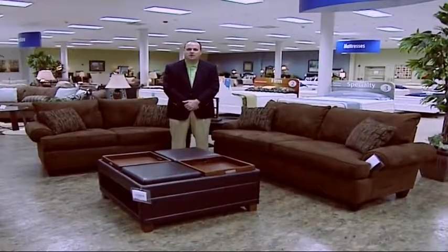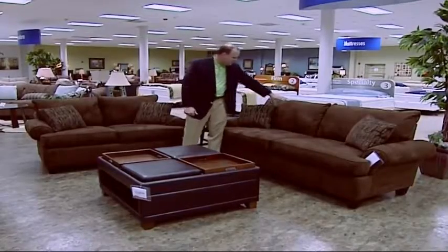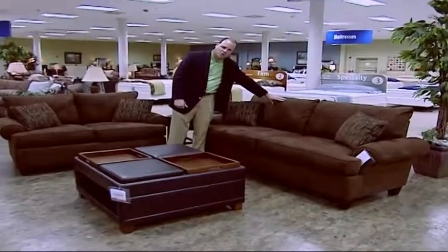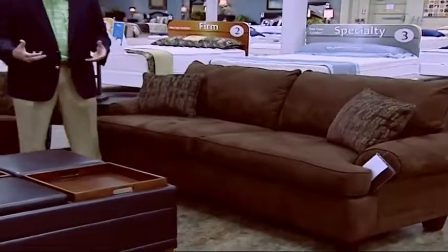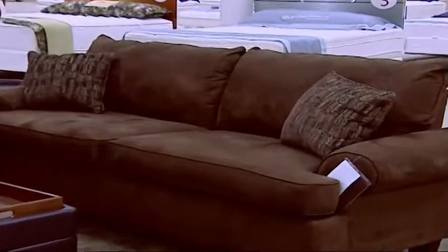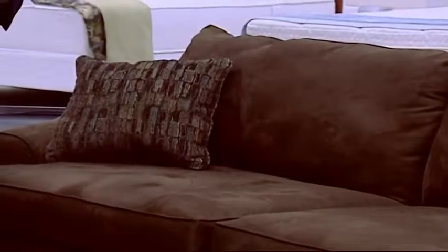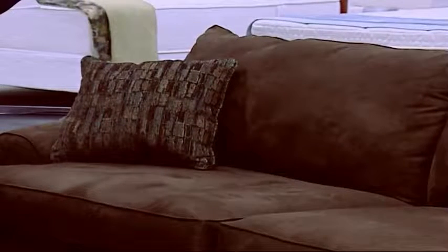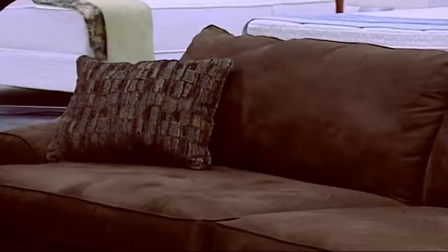Let's talk a little bit about the feature benefits of the Gracie Group. First of all, the cover application on the group, sofa and love, is microfiber. Let's try to convey to your consumers the characteristics of microfiber. First of all, microfiber is very durable. It has a soft suede hand. It's extremely easy to clean. You can blot it with warm water. Don't overwet it, but blot it, and most things will come out of it.